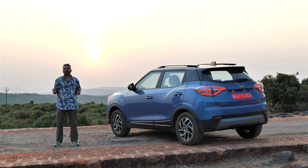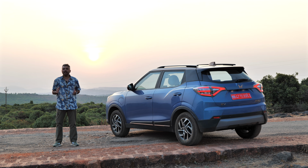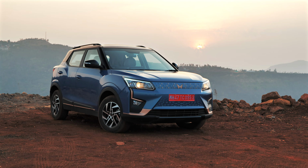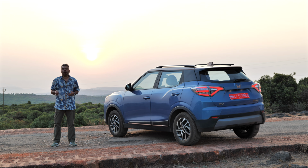Instead of heading straight back to Pune, we've decided to extend our stay and explore the wonders of Mahabaleshwar. With enough battery remaining and a downhill journey which will consume much less energy, there's no real rush to head back. Anyway, the XUV400 is capable of charging up to 50 kilowatts, so a top up on the way back is no hassle at all.